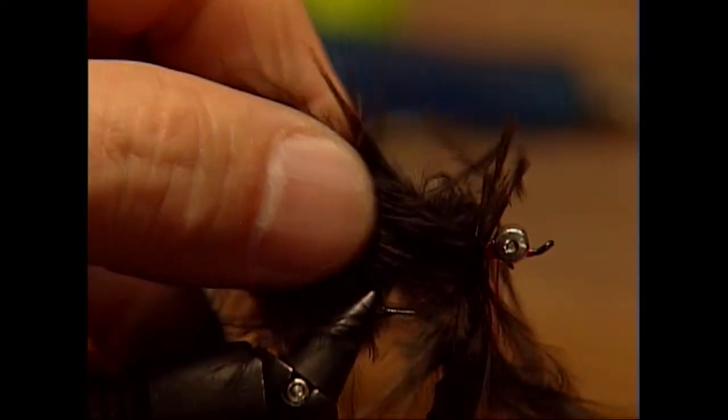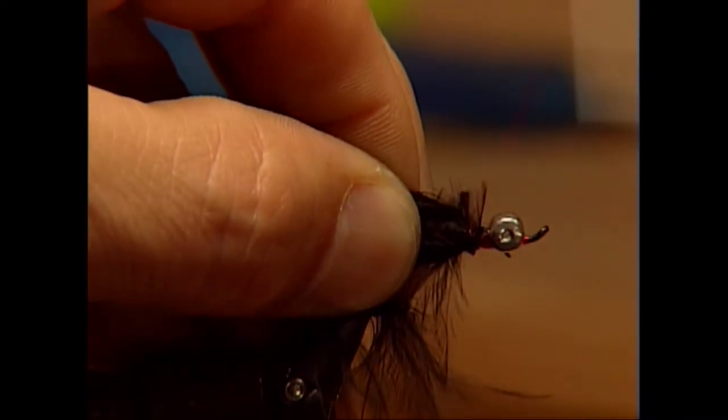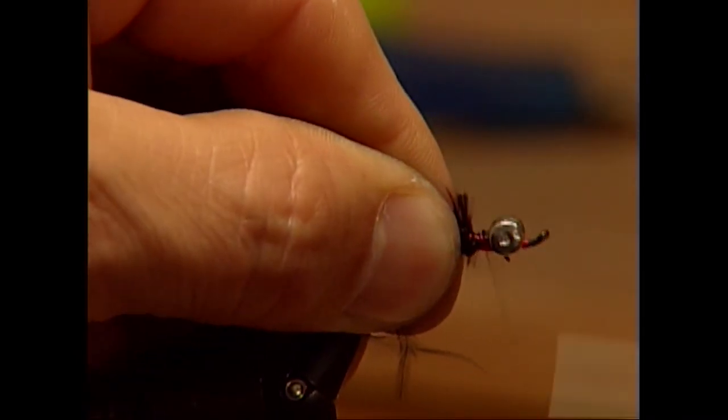As you're wrapping the marabou, keep pulling it back towards the base of the hook, and this is going to create a real nice marabou collar. Keep pulling it back as you wrap it. Once you're finished pulling it all back, tie it off here, near behind the eyes.